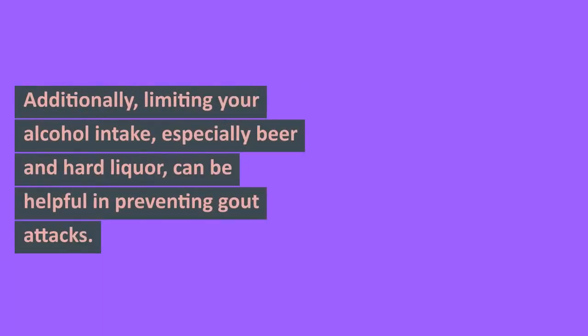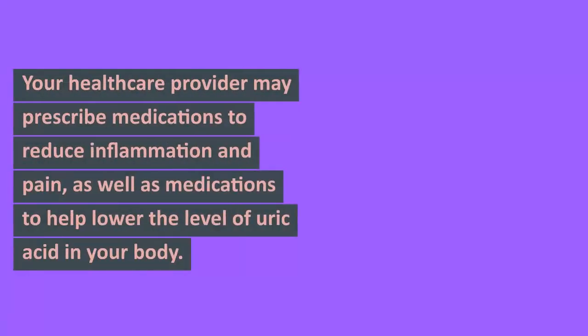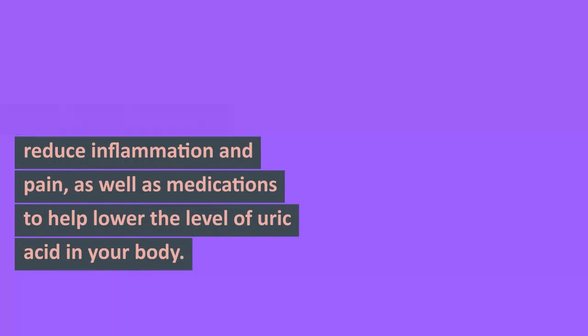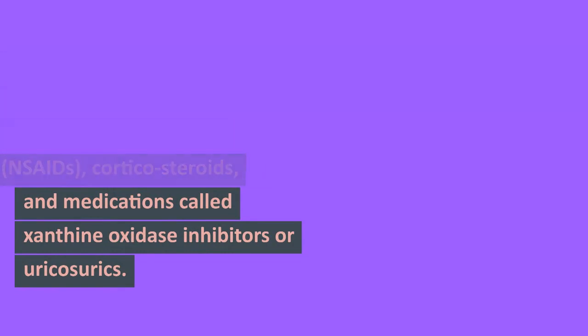Additionally, limiting your alcohol intake, especially beer and hard liquor, can be helpful in preventing gout attacks. Medications can also be an effective way to manage gout. Your healthcare provider may prescribe medications to reduce inflammation and pain, as well as medications to help lower the level of uric acid in your body. These can include non-steroidal anti-inflammatory drugs, NSAIDs, corticosteroids, and medications called xanthine oxidase inhibitors or uricosurics.